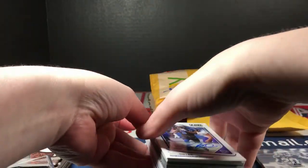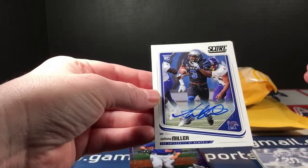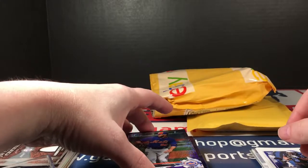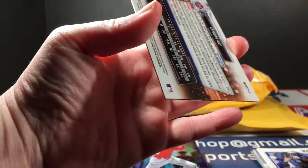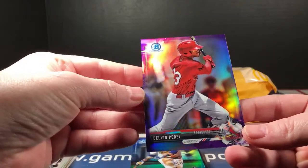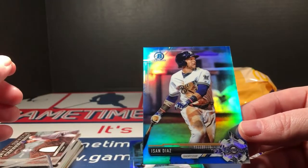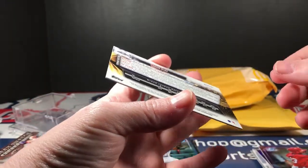All right, let's see what else we've got here. An Anthony Miller Score auto. And a Dalton Schultz. Those are not bad. This is a gorgeous purple shimmer Bowman Chrome Anthony K. First Bowman. Not numbered. More purple, Delvin Perez purple refractor. I think this is numbered. Yep, 250. Isan Diaz blue. This is a gorgeous card. I know I keep using that word, but sometimes I look at these cards and they're just so pretty. This is numbered to 150.